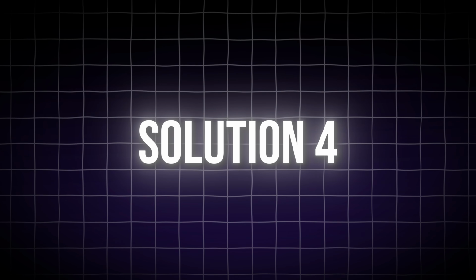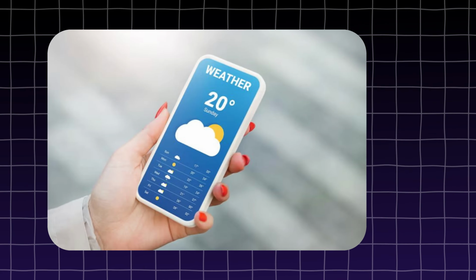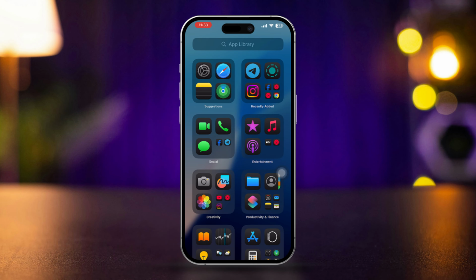Solution 4: avoid extreme temperatures. Your iPhone's battery health can deteriorate quickly in extreme temperatures, especially when exposed to heat. To maintain your battery health, avoid using your iPhone while charging it in hot environments. Keep your iPhone out of direct sunlight for long periods. Do not leave it in a hot car or in areas with high temperatures.